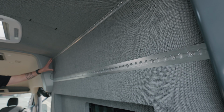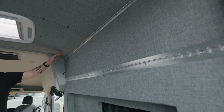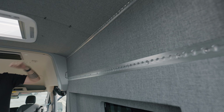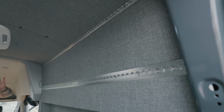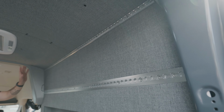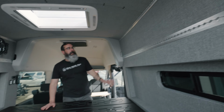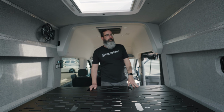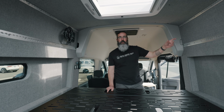So we did go with some L-track in this van. We've got two different locations, primarily for hanging storage bags. They like to go with the Campo bags or the Van Wife bags, so they'll have a couple on either side. Depends on which direction they want to sleep, so they might have bags on one side one day or a different side on a different day. But this allows for plenty of different combinations for them to have some storage, and hang some other items up here as well from some of the hooks on the L-track.